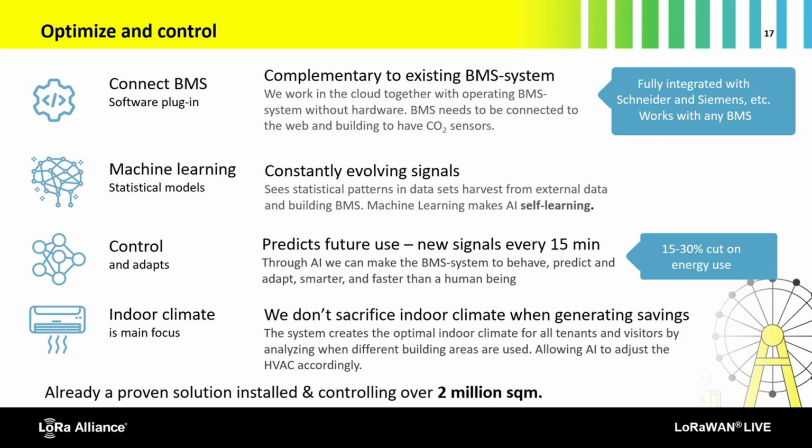It takes about 1 month for the system to learn the data from the building and how to control it. The focus is that we need to make savings, but even more important is that we also keep the indoor air quality better. Especially in COVID times and similar, this was also a huge selling point. We are running this and controlling over 2 million square meters in Europe, and now we also have some smaller deployments here in the US.